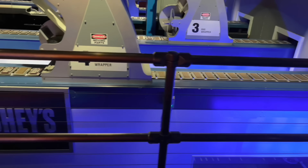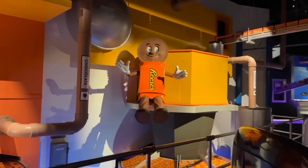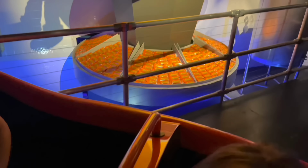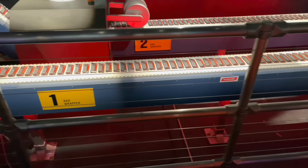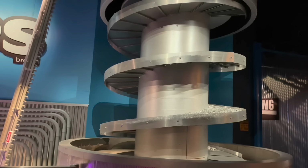Bye for now! Your chocolate special chocolate. Hey, don't forget about Reese's peanut butter cups. My personal favorite. It's been a privilege being your guide today. You're never far from a piece of Hershey. That was a lot of Hershey kisses.